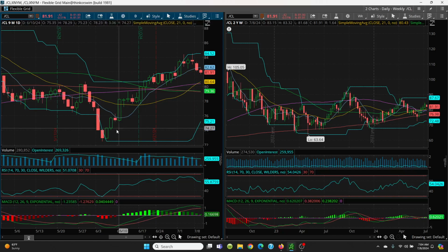Now, we did have a really good run here because if you look at the bottom of that candle, okay, you had 72.48 and you ran all the way up here to 84.52. So that was a really, really good run there in the crude here. But then when you get that double top situation, then she's coming on down here.